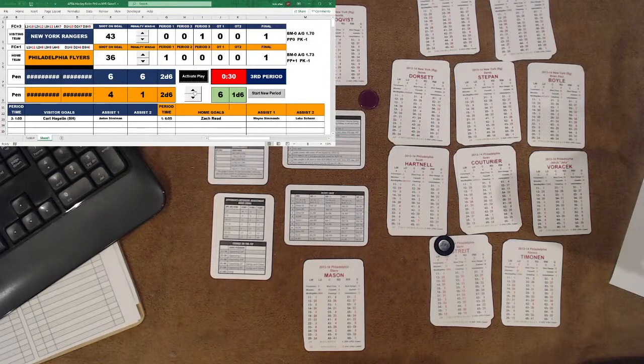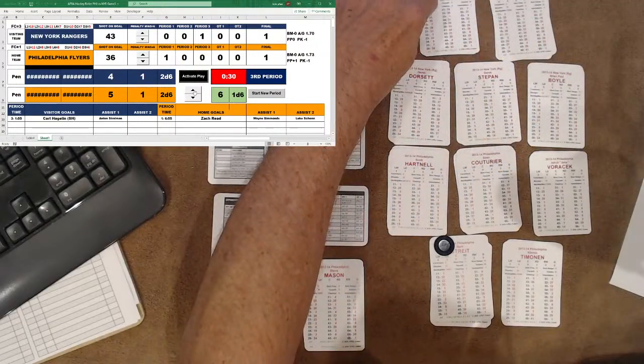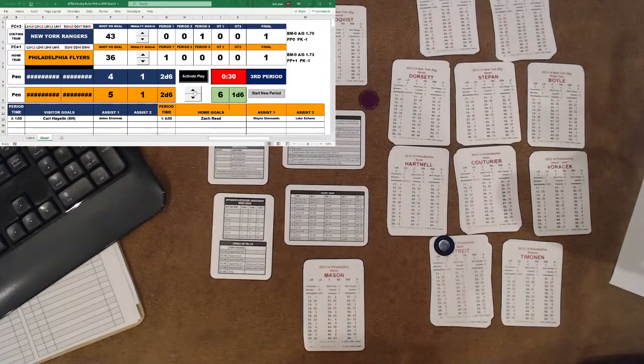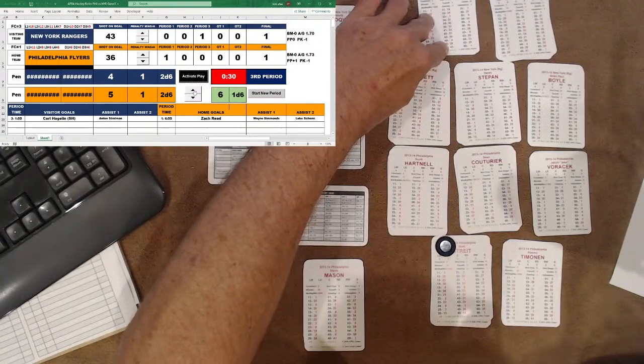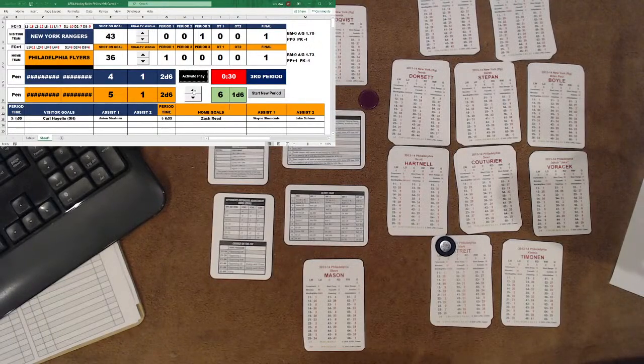Mark Street, the last chance for the Flyers. 51. 6. That would be adjusted. 3, 8, 11, 13, 18 is a plus 1, so he rolled a 51 with 6 plus 1 is 7. That's going to be a block plus 2. He's only a 1 plus 2. So 1 to 4, it's going to be blocked. Otherwise, Street's going to get a shot. And it's a 6, so it is not blocked. Street is a 15 shot. No. And a save, Lundqvist. What's Lundqvist do with it? 36.